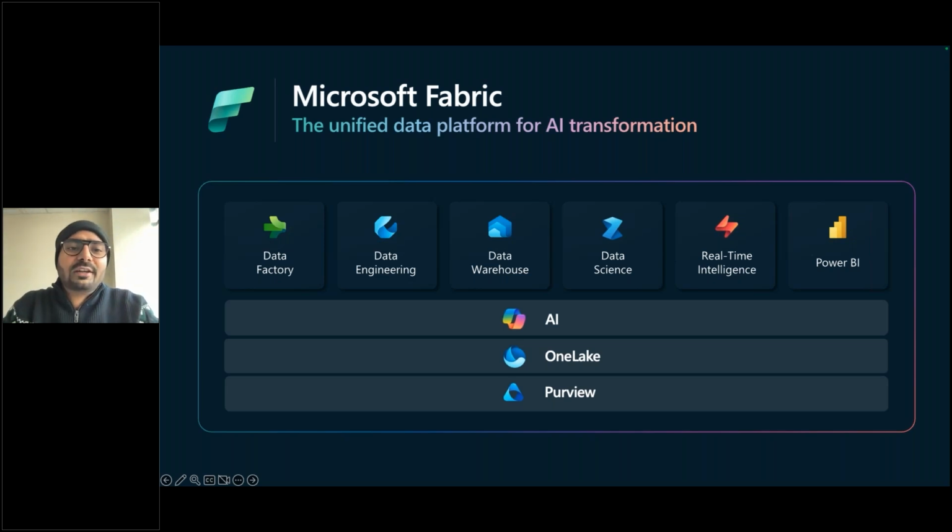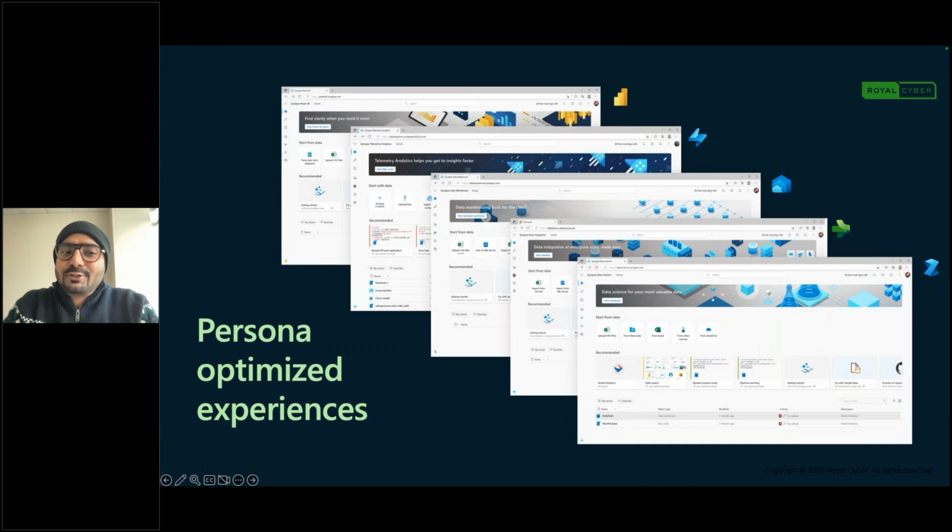One more important thing to look at here is these three realms at the bottom. These are the foundation layers. One, as I say, AI is embedded in all these offerings. Second, OneLake, because that's the single source of truth, the unified repository on which all of this sits. And then Purview, which offers top-of-the-line data governance, security, and compliance, including GDPR or any other global compliances. So this is the beauty, that Fabric has a solution for all personas. Whether you are a data engineer, a data scientist, a data analyst, a Power BI programmer or developer, or just a simple business user, Fabric offers a solution for everyone.